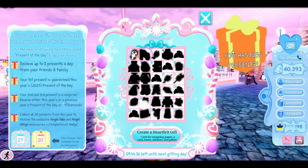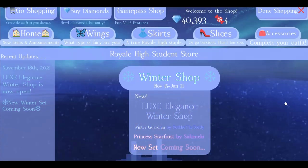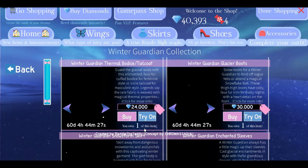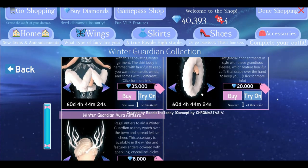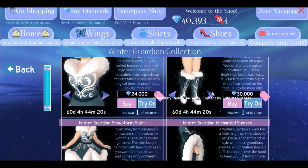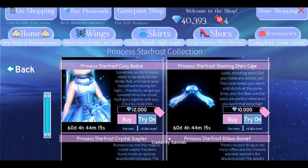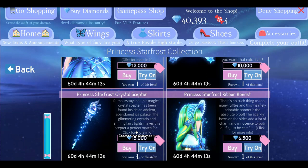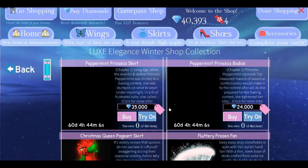And I'm trying to save up for, oh wait, before I open the gift, I forgot to show one important thing, that the new set is coming soon, and the Winter Guardian set by Ready to Teddy is still here. But I have everything. The sleeves is the most iconic thing ever. When I first saw the sleeves, I was like, I want that in real life. And also the Princess Starfrost, I got it, and it looks so pretty. I love it so much. Especially the wand. My mom loves the wand. I know, right? It's so pretty.